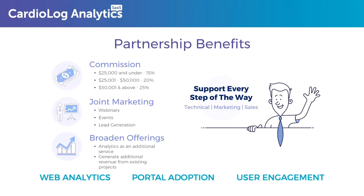Going over to partner benefits, we'll mention that again. So one of the obvious partner benefits that we give is commission. For each license purchased, the partner would be able to receive between 15 to 25% of the license cost.